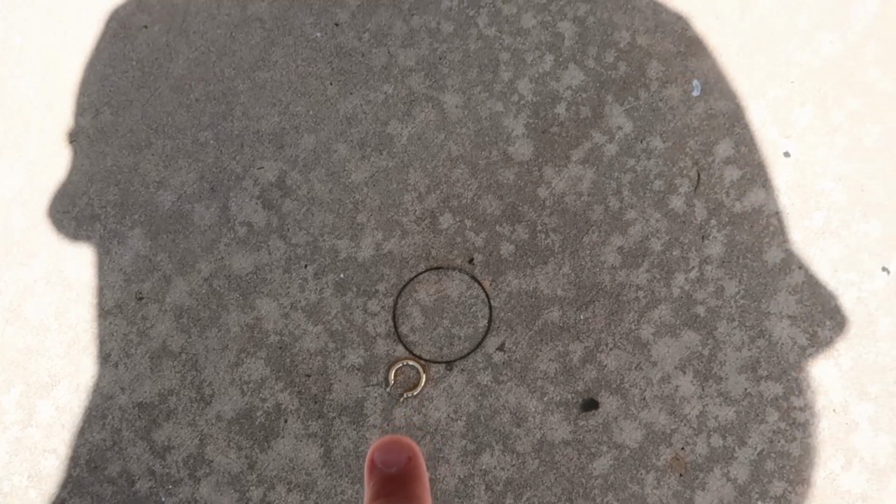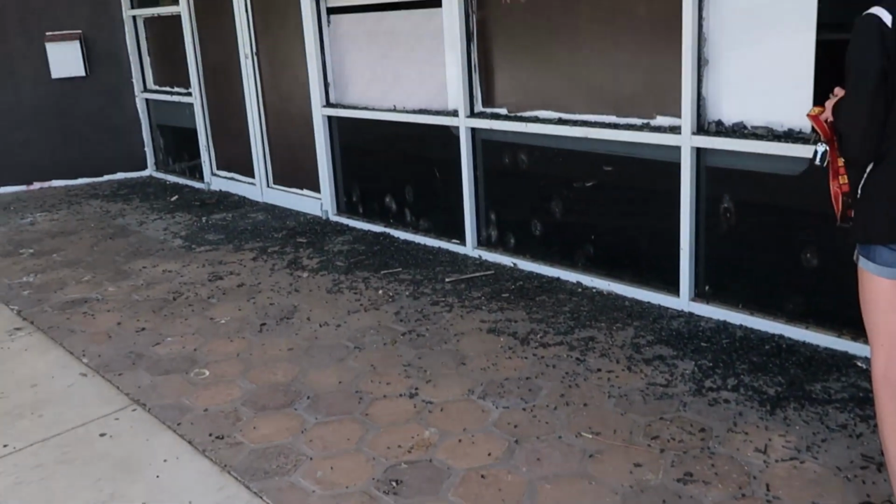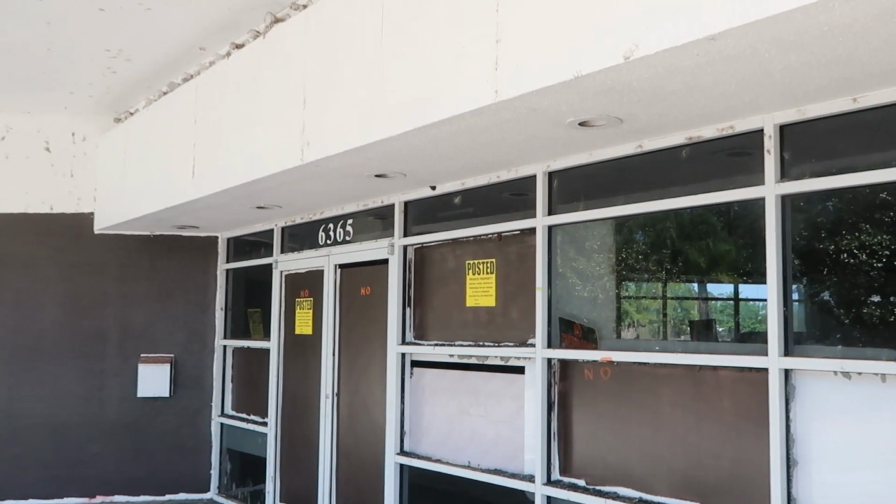I also feel like this here is very random. There's some earrings here on the ground. Actually, there's more earrings over here, and over there there's a set of peacock earrings. Definitely some people coming in and out of this building for sure.